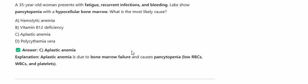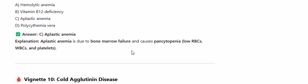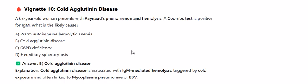Vignette 10. Cold agglutinin disease. A 68-year-old woman presents with Raynaud's phenomenon and hemolysis. A Coombs test is positive for IgM. What is the likely cause? A. Warm autoimmune hemolytic anemia. B. Cold agglutinin disease. C. G6PD deficiency. D. Hereditary spherocytosis. Answer B. Cold agglutinin disease.